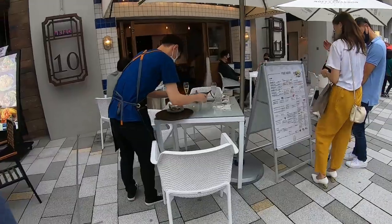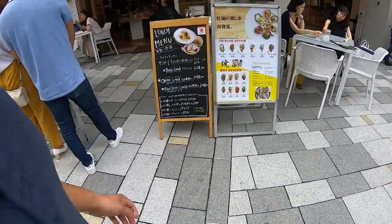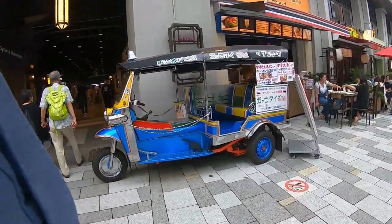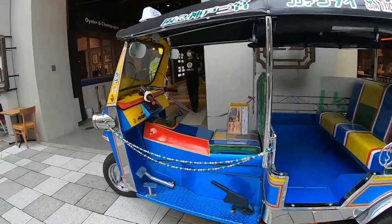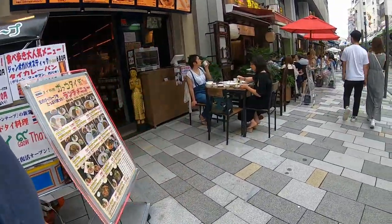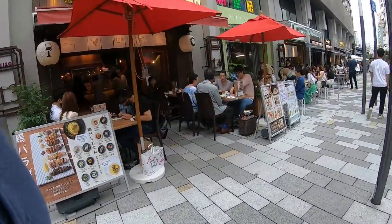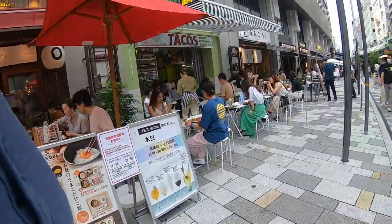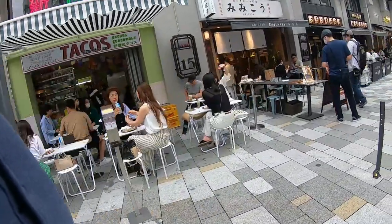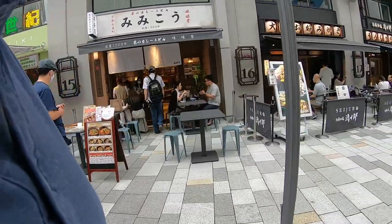Oyster House. Wow, look at that. Tacos. Wow. Nachos, guacamole. Wow, they have tacos here. Okonomiyaki.